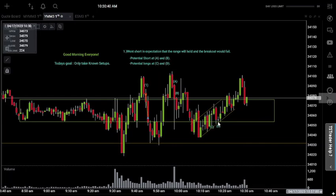So when you get two different setups that cross over each other like this and have the same entry point, it doesn't mean that the trade is guaranteed to work, but it does mean that the probabilities are a lot higher. And that's because you not only have range bound traders going long down here, but you have traders that like to trade bull channels also going long down here. So it's just more people on the long side, which gives you a higher probability of making money on that trade.